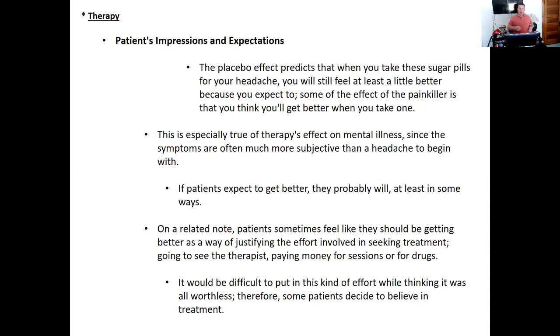On a related note, patients sometimes feel like they should be getting better as a way of justifying the effort involved in seeking treatment, going to see the therapist, paying money for the sessions or for drugs. And it would be difficult to put in this kind of effort while thinking it was all worthless. And therefore, some patients decide to believe in treatment.